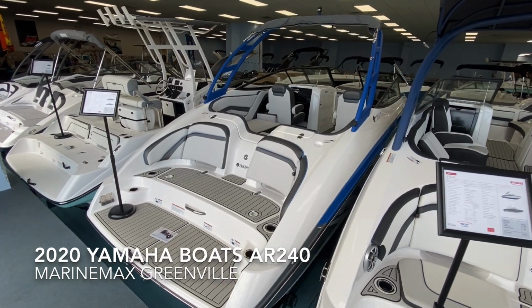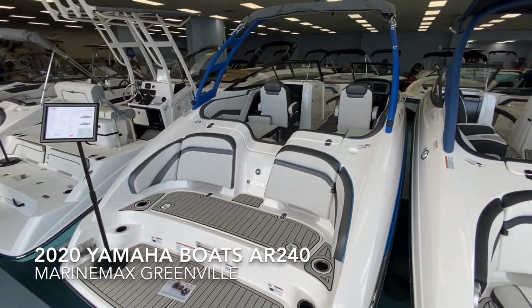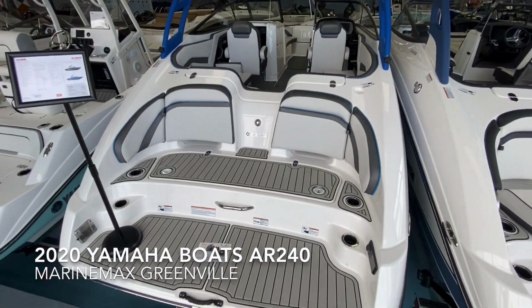Today I'm showing you a 2020 Yamaha AR240. This one is the space blue with the black hull bottom.